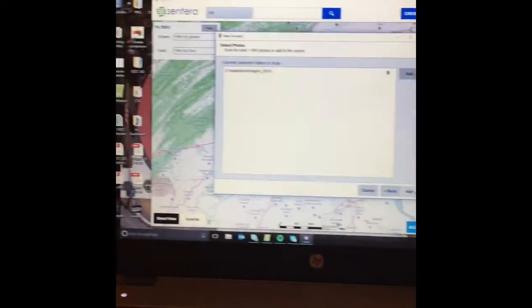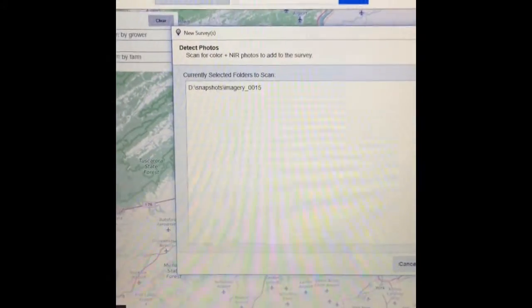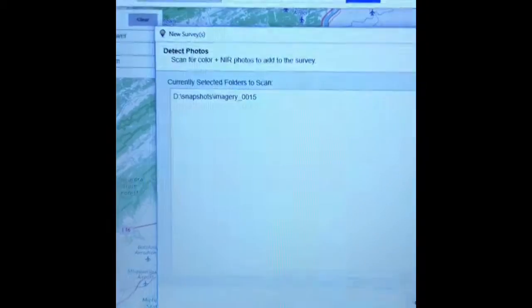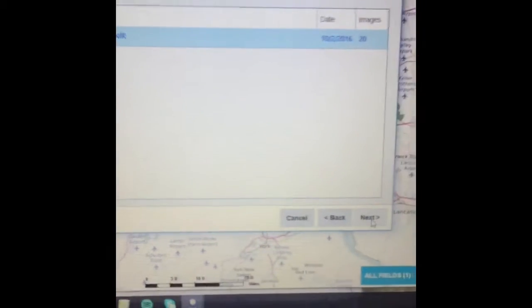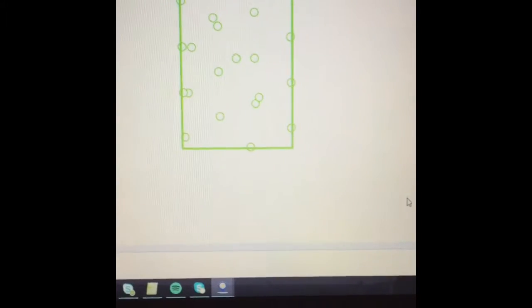Okay, I'm back from the field, and I've got the Centera AgVault software running. I went ahead and selected where my imagery was on the micro SD card; I've got an SD card reader right now. That was snapshot section number 15. So I'm going to go ahead and hit next here, and it's imported all of them. I'll go ahead and hit next, and it's going to bring in my images.